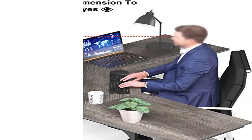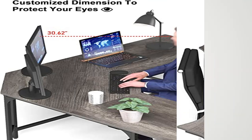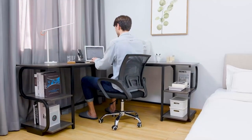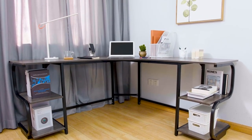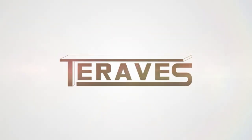2. Product name: Teraves Modern L-shaped desk with shelves. Versatile storage space. This L desk features an open four-tier shelves design which provides you with enough space for storing books, printers, monitors, decorations and so on. The detachable shelves allow you to define your storage space. You can move the shelves easily to make room for the computer tower.